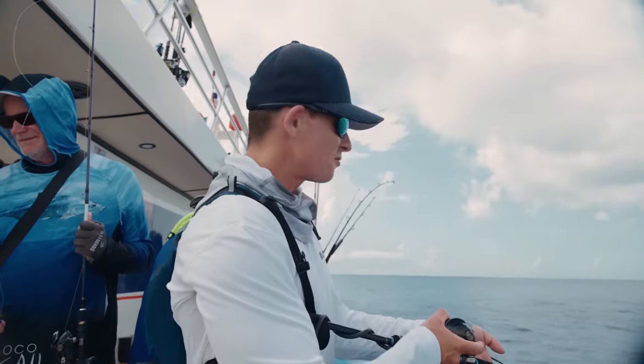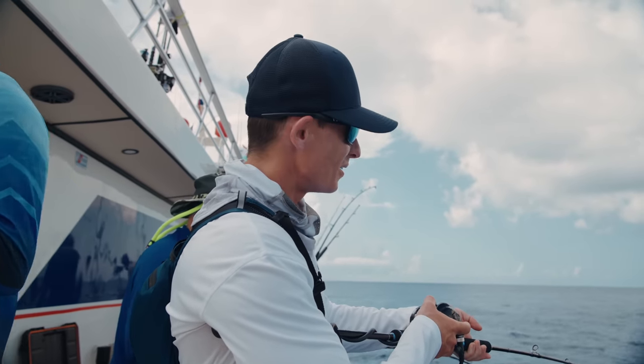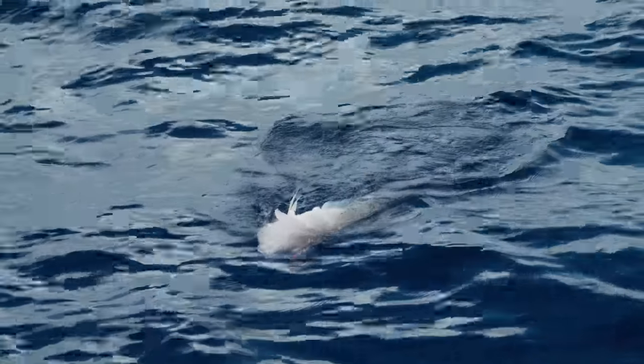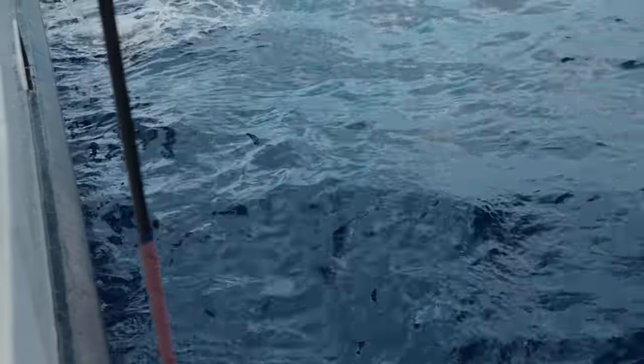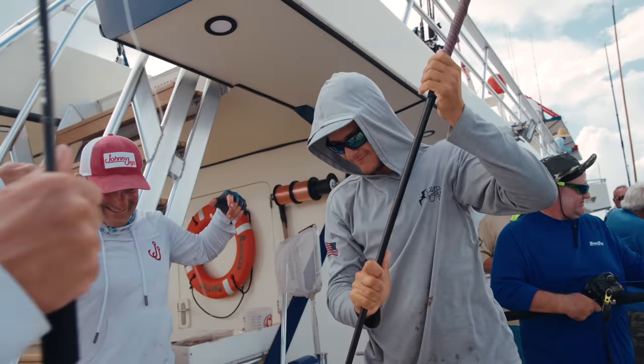So I got about 140 feet left on mine. I can't think of a better way to end this trip than with these big old mud guppies. All right, another big one. Ready, Johnny? You got it. Yeah, let's go. Tripled up on giant goldens.